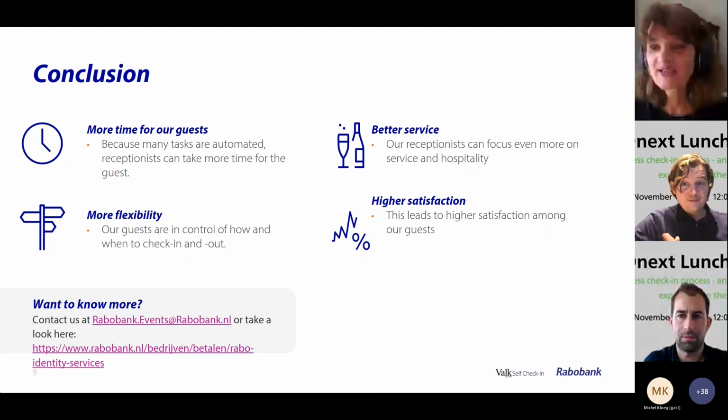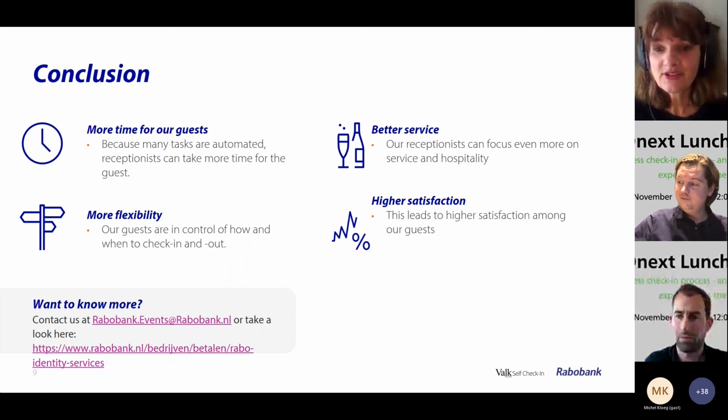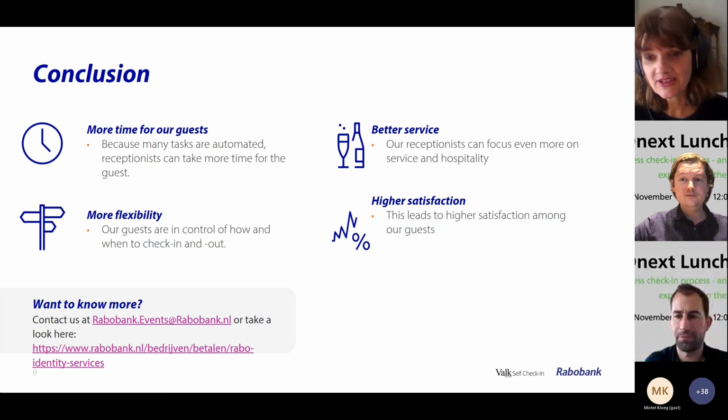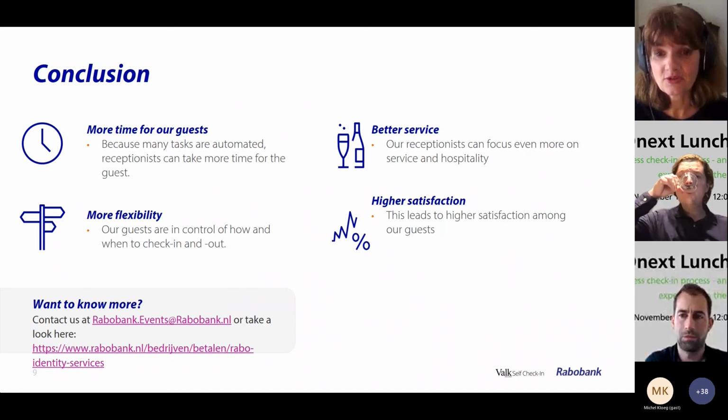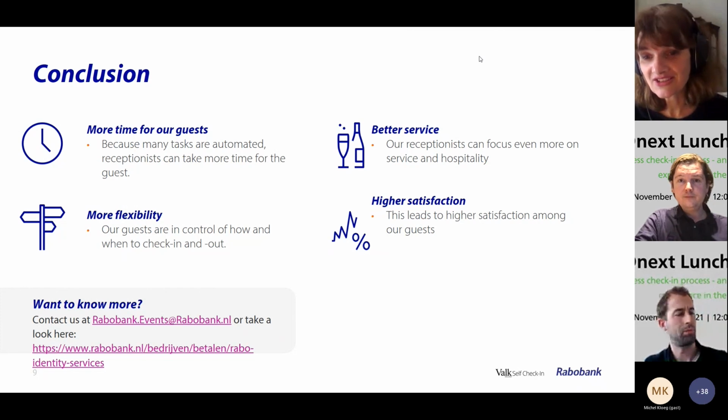Well, I'm interested to see this work. I think it's a good improvement, and it's a nice collaboration between a bank and a relying party, as we would call Van der Valk. Let's see if this becomes a trend and other hospitality chains will also accept this, or maybe in travel as well, where the identification is also maybe required on a different level. So I would like to thank you for your very interesting presentation, and I would thank all the people who attended for being here and raising questions.